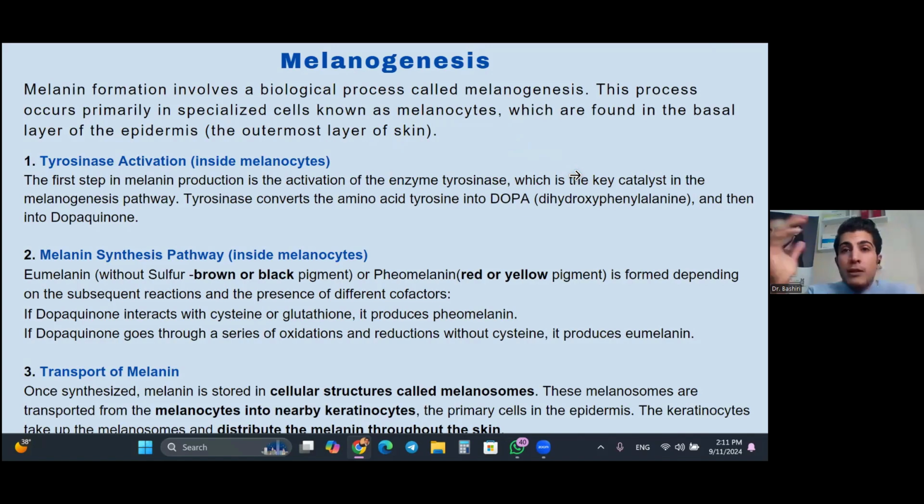Melanogenesis, which is the process of production of melanin, starts with tyrosinase activation in the melanocytes in the basal layer of the epidermis. First, tyrosinase converts tyrosine into dihydroxyphenylalanine and then to dopaquinone. The second step is the production of eumelanin or pheomelanin. If dopaquinone interacts with cysteine and glutathione, it produces pheomelanin. If dopaquinone goes through a series of oxidations and reductions without cysteine, it produces eumelanin. And we will see the difference between eumelanin and pheomelanin in the diagnosis part. After production of eumelanin and pheomelanin, it is transferred to the keratinocytes in the superficial layer of the epidermis, and then it becomes visible to us.